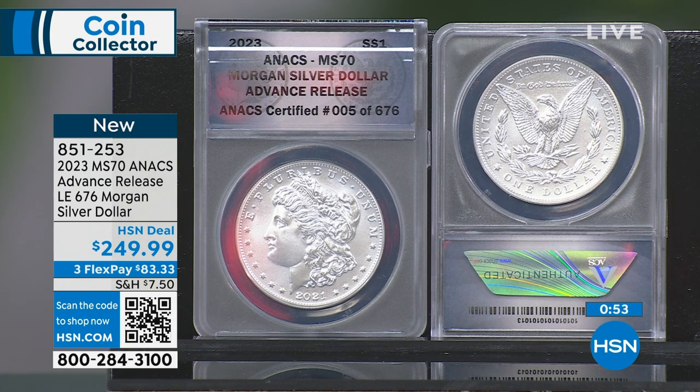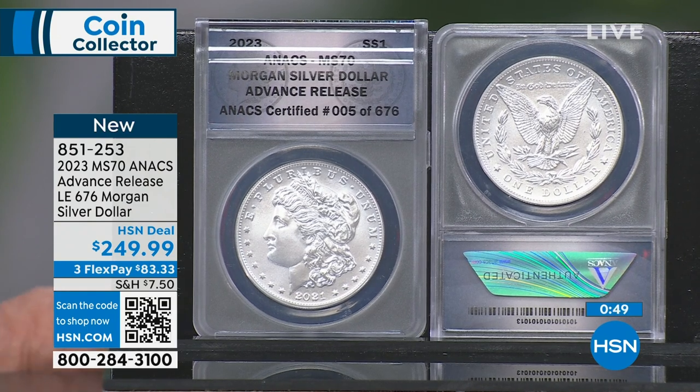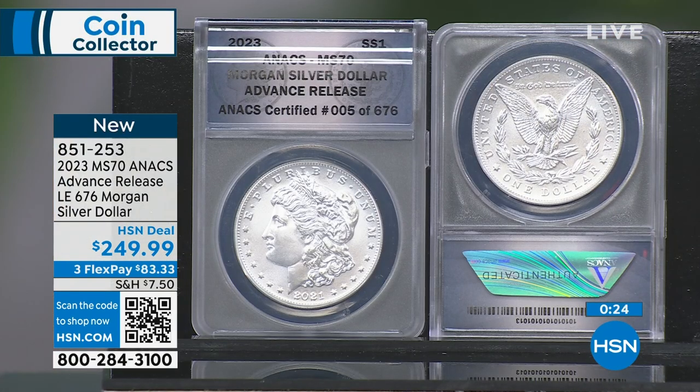Now here's the problem. We have two years of pent-up demand. We've got absolutely incredible pricing. We've got 100% exclusivity, and it's not just advanced release, it is perfect advanced release. Remember, these are the coins released by the Mint only to 18 specific dealers prior to anybody else in the world, and they are guaranteed to be those advanced release special issue coins. 100%, and there are 676 of them for worldwide distribution.